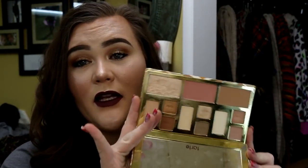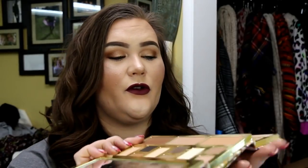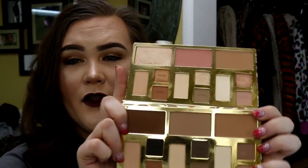So I don't know. This one for 32, I told you guys I thought was absolutely stupid. This one for 46, I'm a little on the fence. What do you guys think? Is it worth it? Is it not? I do think it is better than the other one, which if I didn't show you, I want to do a side by side so you can see the difference.